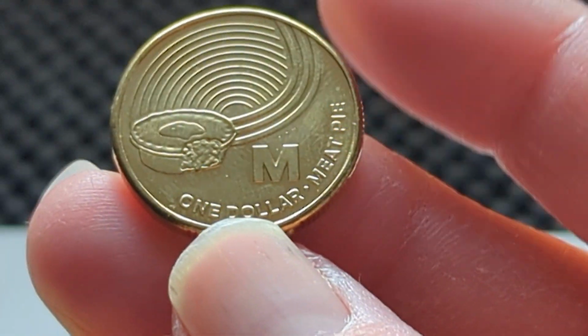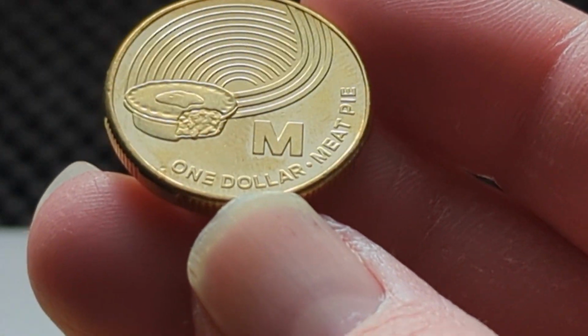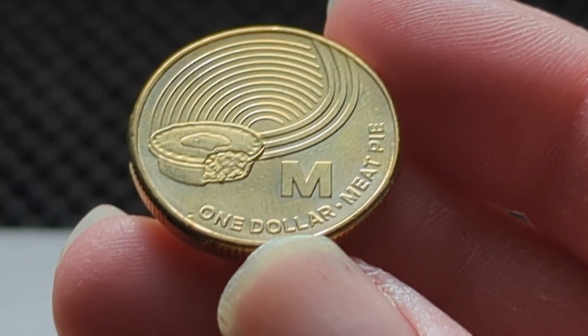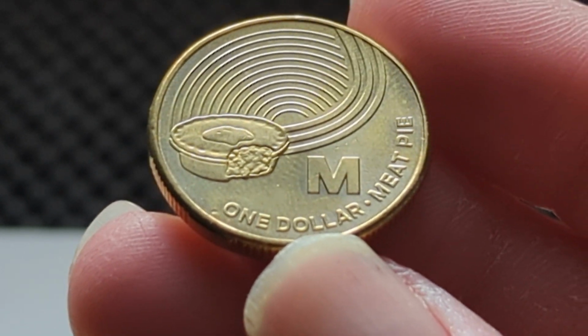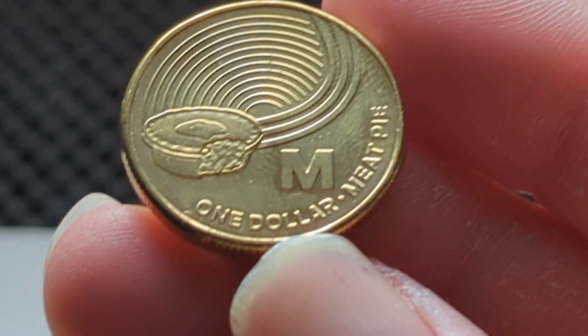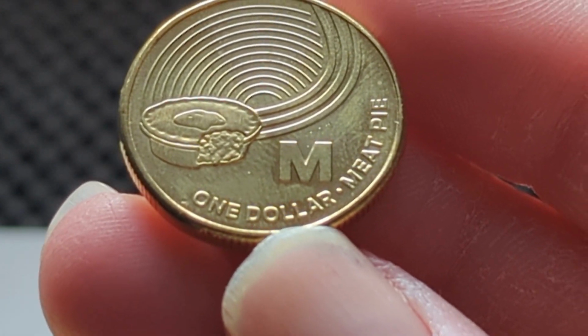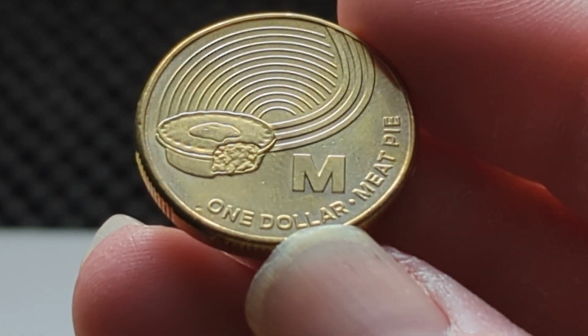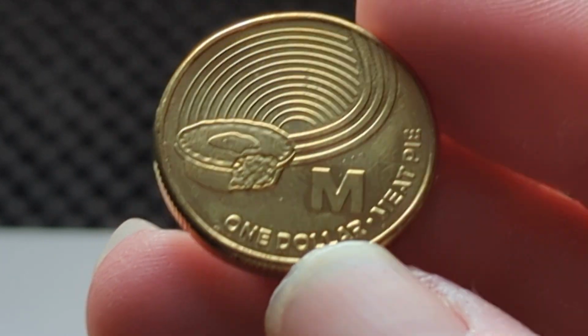And the great old meat pie. So M for meat pie. I want a meat pie right now. So you would probably get a lot of meat pies if you're out at sporting events, at the footy, the cricket. A lot of people will sit there and eat a meat pie. Put a bit of sauce on top like it's got on that one. So that's M for meat pie.